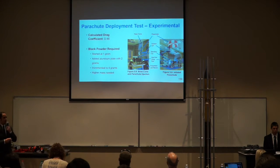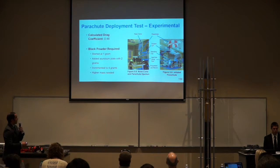Then moving on to experimental results. The calculated drag coefficient from the parachute inflation portion of this test was 0.46. We used the wind speed measurement from the anemometer and a spring scale to measure the opening force. Shown on the right is a picture when the parachute was fully inflated.